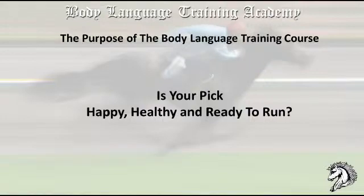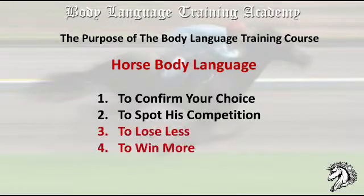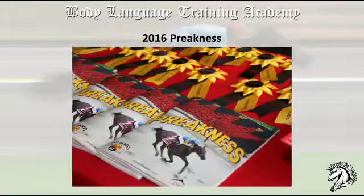Just imagine your advantage if you could tell your pick was happy, healthy, ready to run before the race. Using racehorse body language allows us to understand if any horse is happy, healthy, and ready to run. We can then use that knowledge to either confirm our handicap choice or to spot a horse that can beat him. When you apply these things you will learn in the Training Academy course, you will lose less and you'll win more often. That is the true purpose of the body language training course, to lose less and to win more.